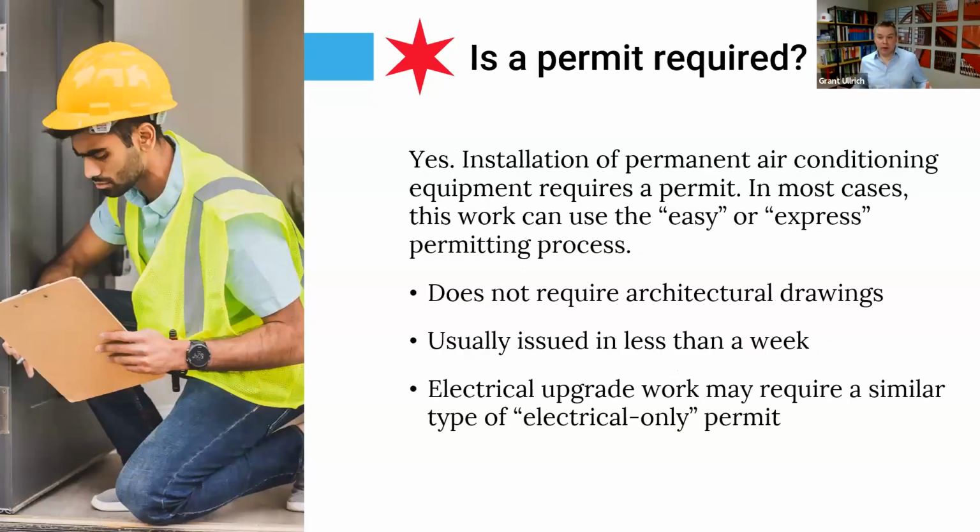And since I'm from the Department of Buildings, I'll remind you that a building permit is required for installation of a permanent air conditioning system. Permits help to protect you and your residents by ensuring that work is done by a contractor who meets certain minimum requirements, including having certain levels of insurance based on the work that they're doing. A permit also entitles you to have the work checked by an experienced city inspector for safety and compliance.